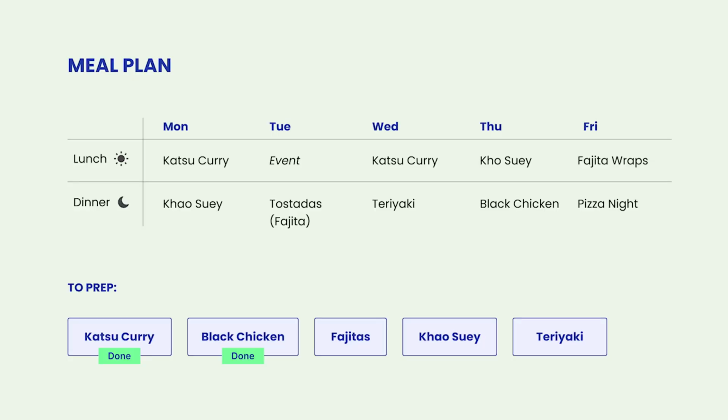Alright, it's past 4 p.m. I just got up from a nap. Both the kids are still sleeping, and so that gives me some time to work on the fajitas and the Khao Suey curry base. With the black chicken done, next up was fajitas for the week.